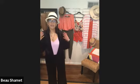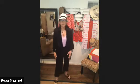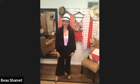So I'm going to back up a little bit and give you an all over look. I have got the impetuous pieces on, so they are fabulous. I've got the topper and then it has a matching cropped trouser that has pockets.